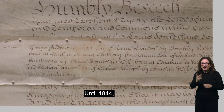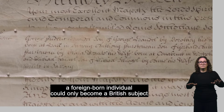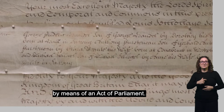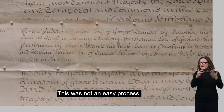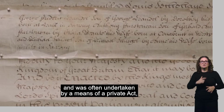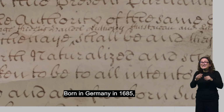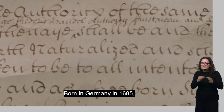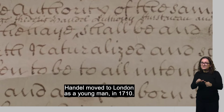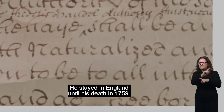Until 1844, a foreign-born individual could only become a British subject by means of an Act of Parliament. This was not an easy process. It was known as naturalisation and was often undertaken by means of a private act which named a specific person. Born in Germany in 1685, Handel moved to London as a young man in 1710. He stayed in England until his death in 1759.